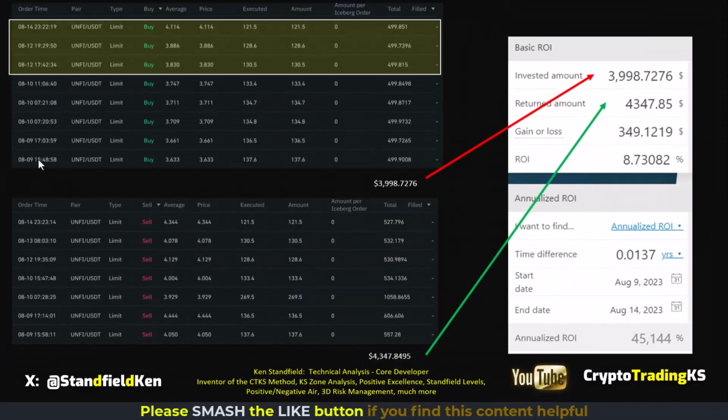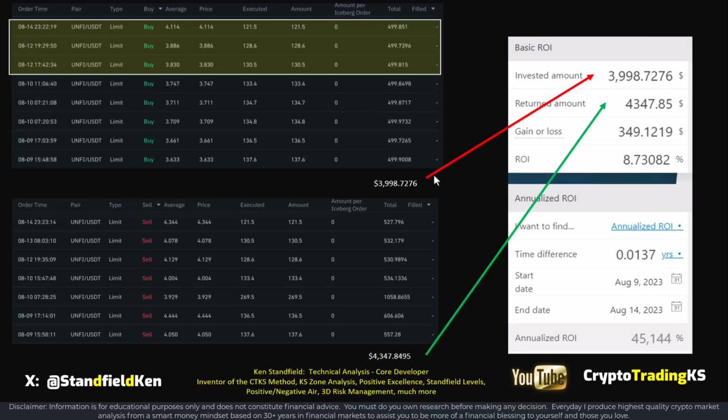You can see I started buying on the 9th and I closed it out on the 14th. That's in the calculator here. You can see the total of the buys, not including any rollovers, just taking the gross amount, is $39.98. And the $43.47 is the return. Overall, about 8.73% and about 45,144% annualized return on investment. You can see why crypto is so incredibly attractive.